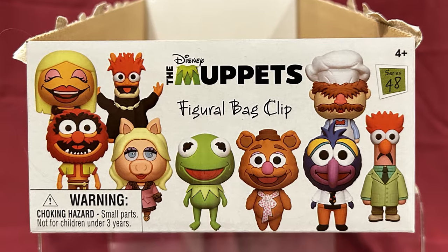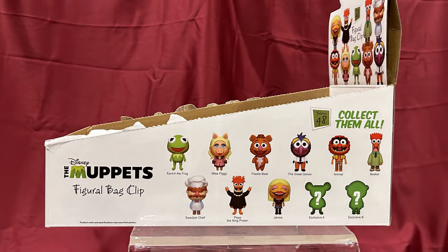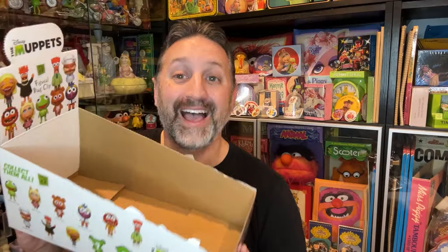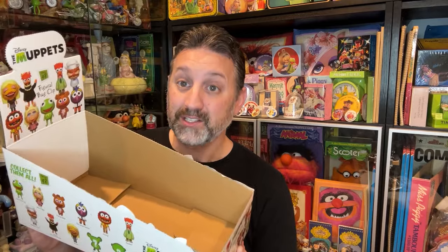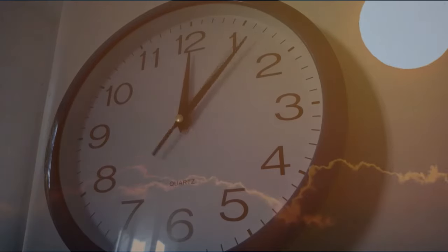So you can see the characters on the front, the characters on the top, and the characters on each side, including the two mystery figures, which we all know are Dr. Bunsen Honeydew and Rizzo. And while the front, top, and sides feature images of the figural keychains, the back of the box features actual images of the characters, including Miss Piggy, Kermit, Fozzie, and Beaker.